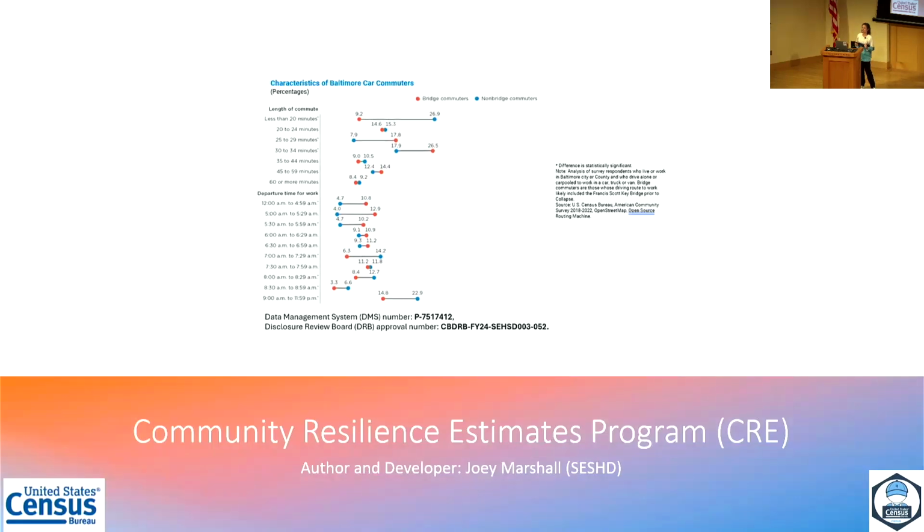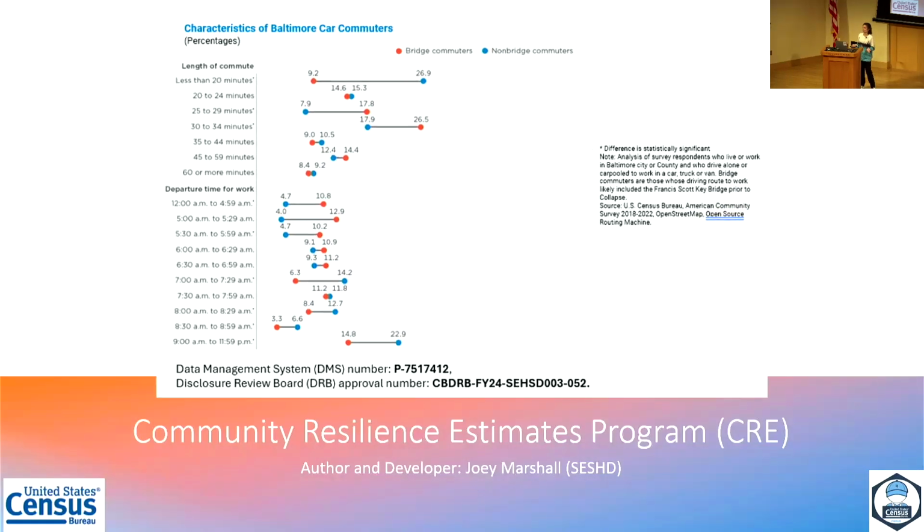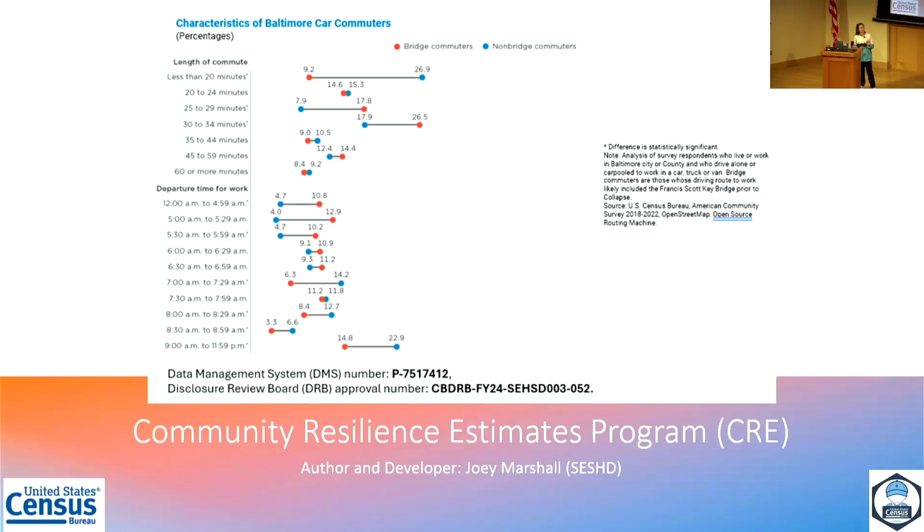On the other organizational side of the Bureau, my colleague Joey Marshall works on our community resilience estimates, which seeks to measure the predictors of social vulnerability, recovery, and resilience in a community. The CRE program seeks to answer, are our measures accurately predicting disaster recovery efforts, emergency response, and preparedness?